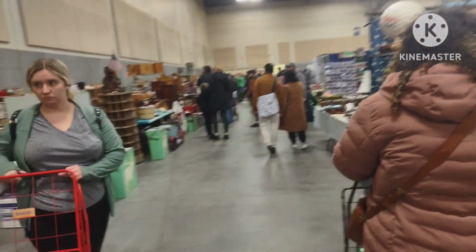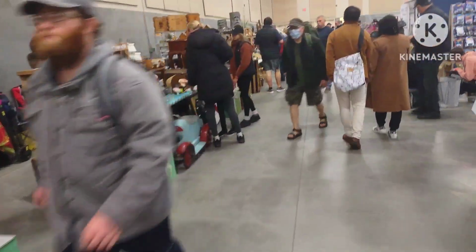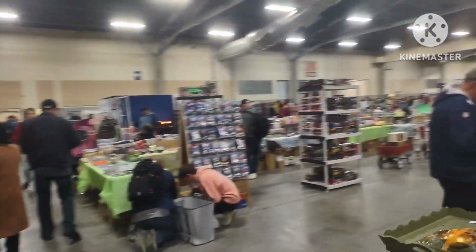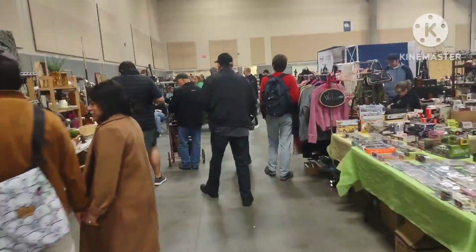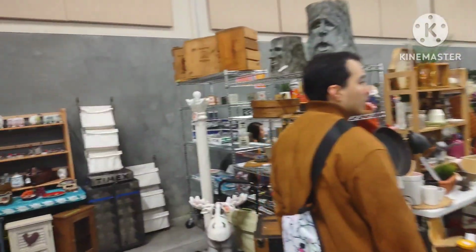So when you walk in, it's already pretty busy, but there's a lot of room. It was hard for me to film later in the day because the crowds just kept getting bigger and bigger and bigger. I was by myself at this time, but later on in the day I met up with friends and they brought their whole family, so it was a little hard getting around.